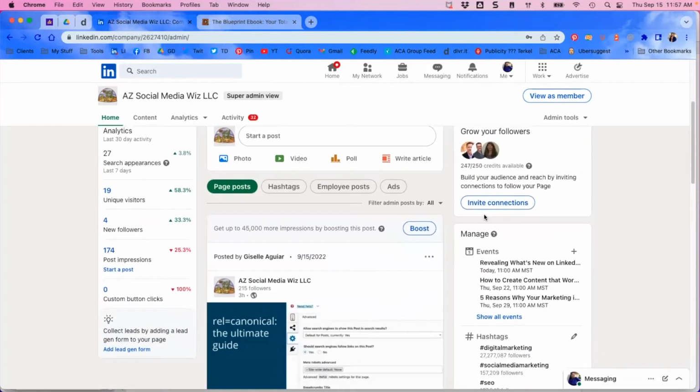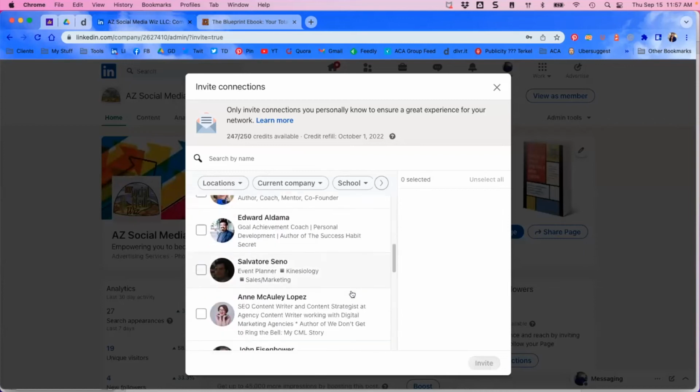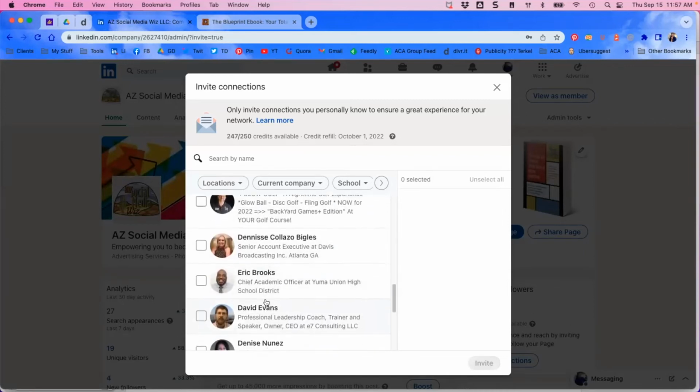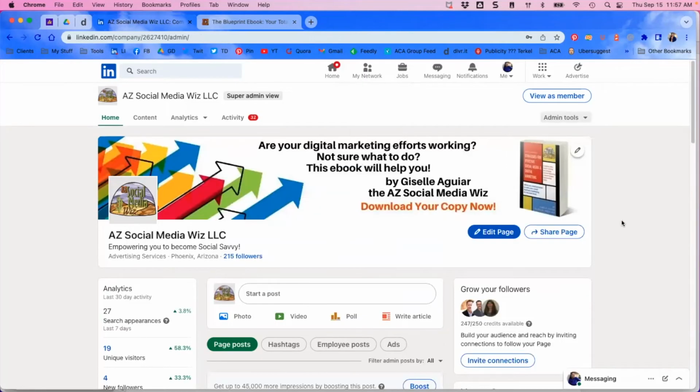So it takes time to sort through all the invite connections here. It just takes some time to get it built up. You can also, on your website, put a link to both your personal profile and your company profile on your page, so people can decide which one they want to follow.